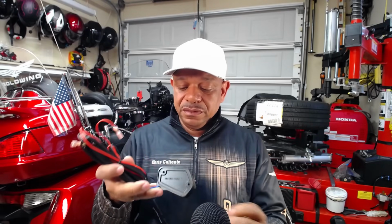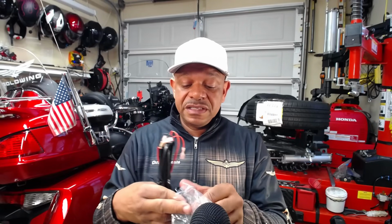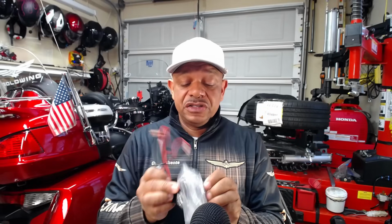It's a very nice switch block, brand new in the pack. He sent this over. It mounts on the new style Honda Goldwing, and I will install this at a later date and show you how to get this installed. So thank you, Mr. Brown, and also thank you, Solo, for sending me the items here to your boy Chris out in the Caliente garage.